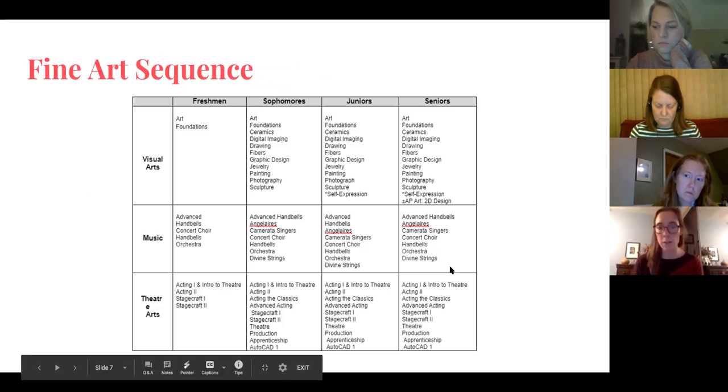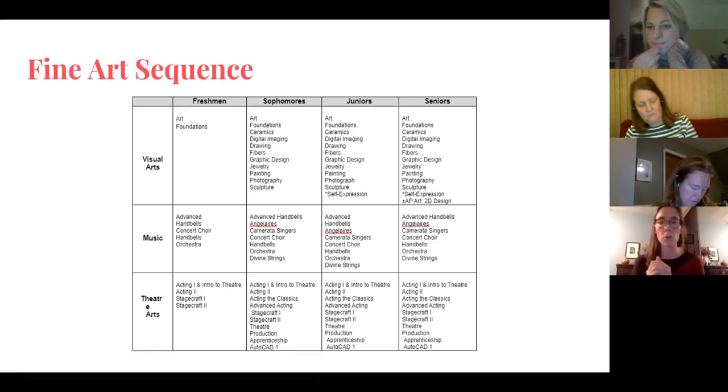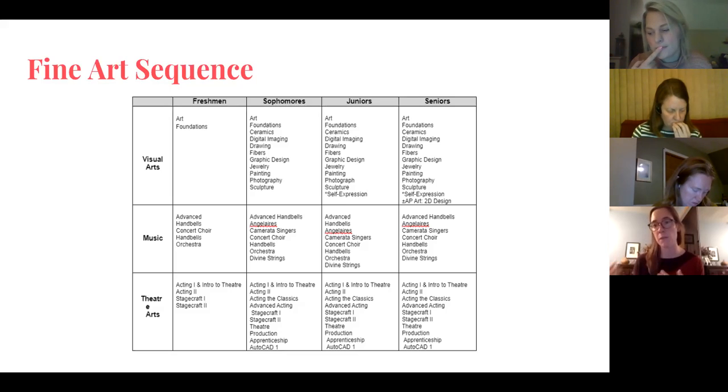As far as fine arts go, girls can just stay in visual arts and move through there. All girls need to have 1 full credit of fine arts to meet their graduation requirement. It's not uncommon for me to see girls freshman year having taken art foundation, but maybe sophomore or junior or senior year take handbells or choir or something in theater arts. Stagecraft is an area that a lot of the freshmen are opting to take right away so that they can be involved in crew.